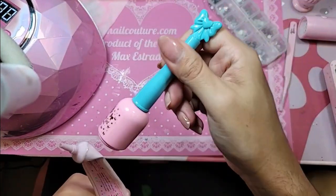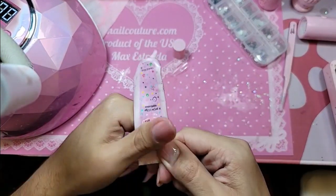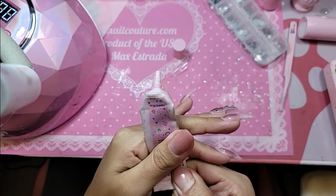And today, super essential for today's technique is press-on gel. Glad you have purple, my favorite.